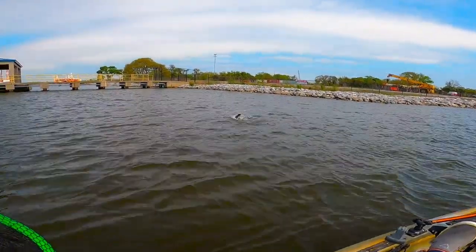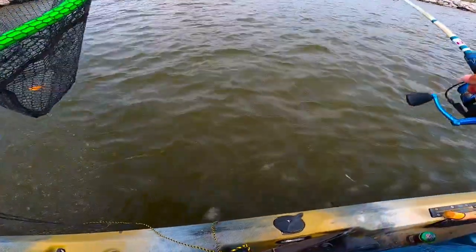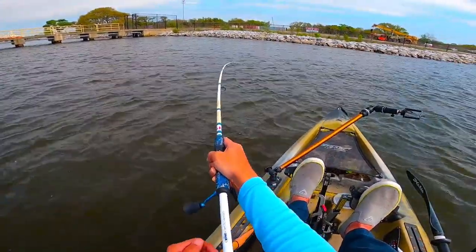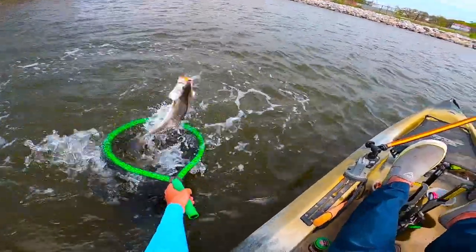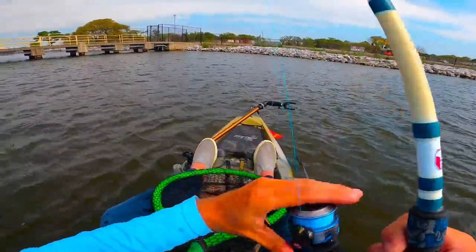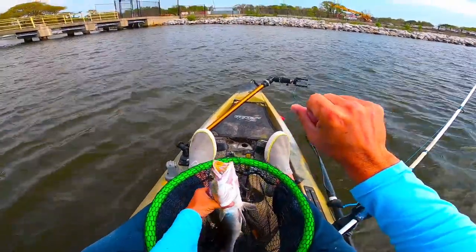Oh, there we go. Oh, chunky trout, dude. Chunky trout. Woo-hoo! Whoa. Oh yeah, boom! Big old fat trout. Yeah! There we go. Right off the rocks. Oh yeah!